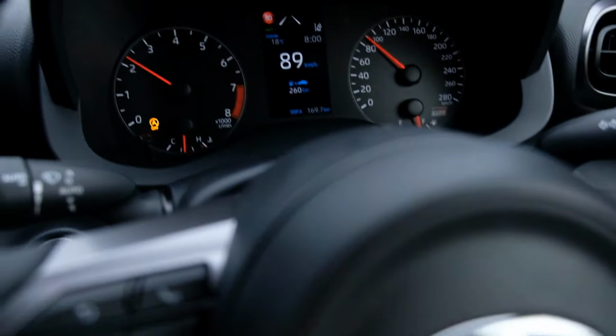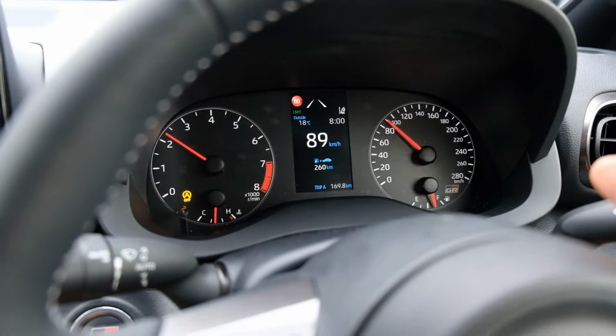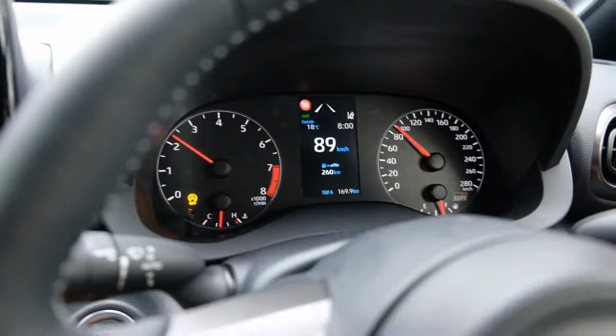But the first tank I did 480, and that's with a fair bit of spirited P-plate driving. Currently I've done 169 to this tank, plus the 260 that it's showing. What's that? 360, 420, 430. So you definitely get more than what it shows. Whether or not that's going to go up the more times I put fuel in, or if it just needs some sort of update from Toyota, I don't know. But don't rely on that, because it gets more than what it shows.